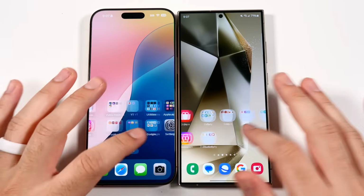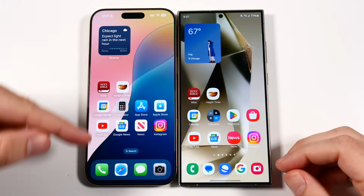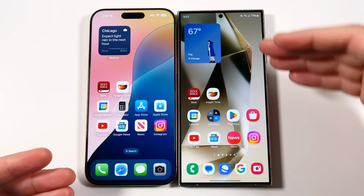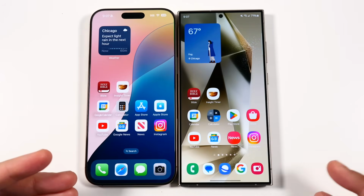But overall, I would say their software is very, very fun to use on both of them. But the iPhone tends to get a little bit more boring in my opinion. Although it does get software updates faster, Samsung is one of the best at doing software updates on Android. I get at least one every month.